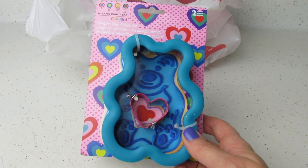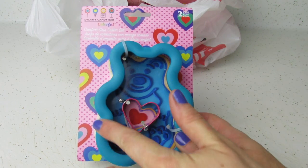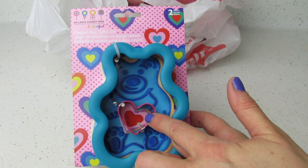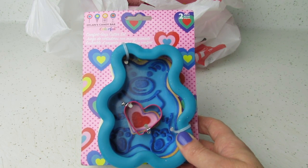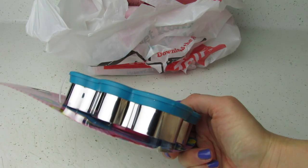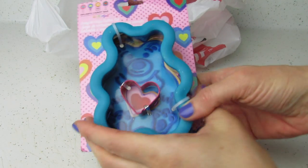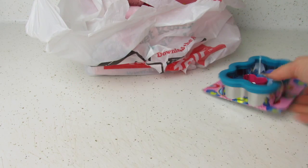These were so cute, and you get the little bear, and it has the little comfort grip here, the bear with the heart, and these of course came from Target. This is the Dillon's Candy Bar Colorful Set, and I'm guessing that these were from Valentine's Day. They're super nice. This one is super, super sturdy. So I got this little guy.